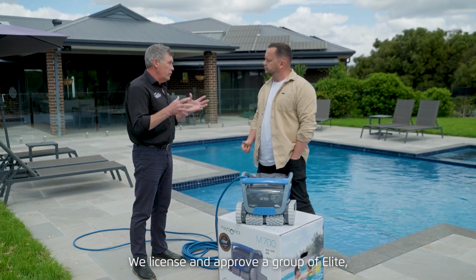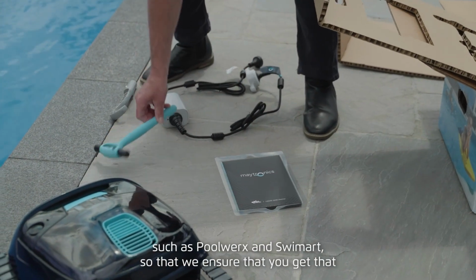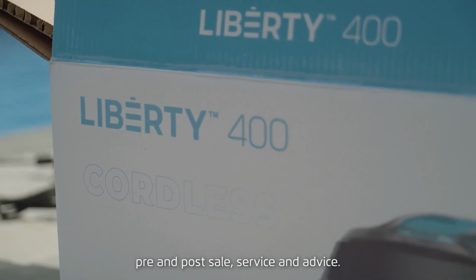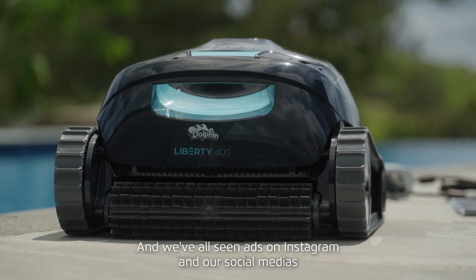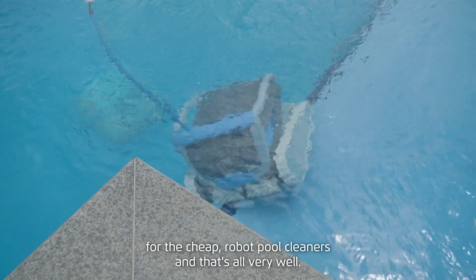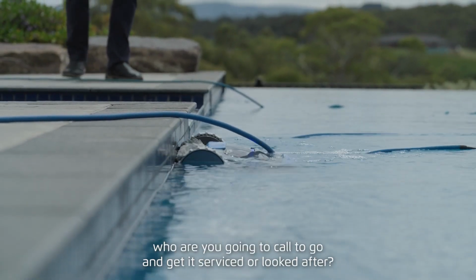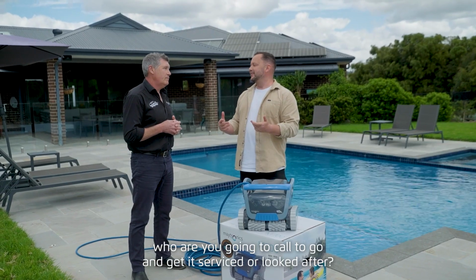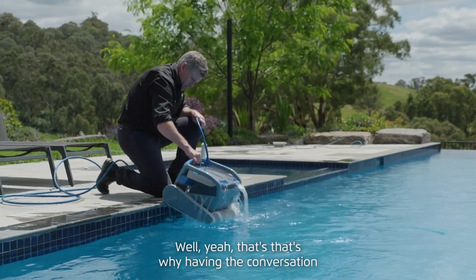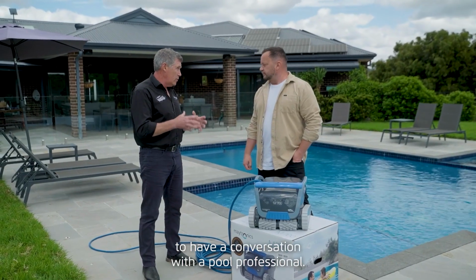We license and approve a group of elite independent pool shops along with some national chains such as Poolworks and SwimMart, so that we ensure that you get that pre and post sale service and advice. And we've all seen ads on Instagram and our social medias for the cheap robot pool cleaners, and that's all very well, but when they break down after a month, who are you going to call to go and get it serviced or looked after? And it's just a con, isn't it, in some cases, you know? Well, yeah, that's why I highly recommend to any consumer before buying a robotic cleaner to have a conversation with a pool professional.